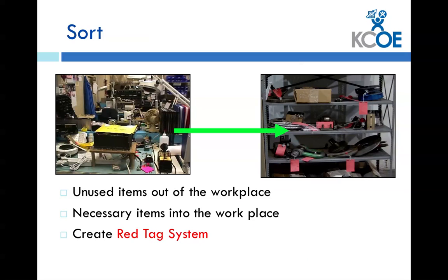So let's start with the first S, sort. And sort's pretty easy. You want to get the unused items out of the workplace. And you can suspect that if you start to do that with your team, that some people may be more fond of certain things than other people in the workplace. So it really is a team effort to try and agree on what is unused. The good way to do that is by thinking of when or how often we use a certain thing in our process of making a product or creating a service.